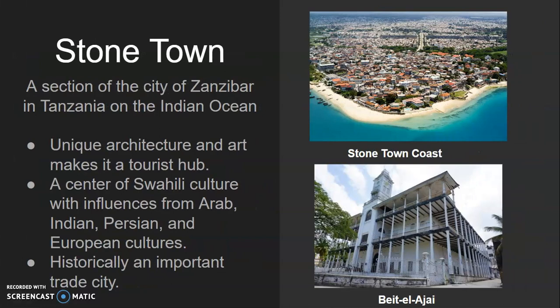Stone Town is a part of the city of Zanzibar in Tanzania on the Indian Ocean. Stone Town is a very interesting place because it's very unique architecturally. It's also an artist hub. The reason for this is because Stone Town was a center of Swahili culture, which is an African culture, but it was also an important trade city, so it drew in influences from all over the world.